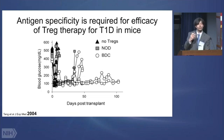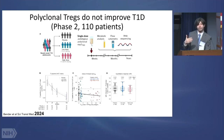So how do you produce this in humans? Well, not polyclonal Tregs. It just came out 20 years after that study that in humans, if you also infuse polyclonal Tregs, just like the mouse, there is also no protection. It was a 110-patient study with a high dose and a low dose of Tregs. So we need an antigen specificity. But antigen-specific Tregs are rare. It's only a few per million cells in peripheral blood. Sometimes we don't even know what they should be seeing.